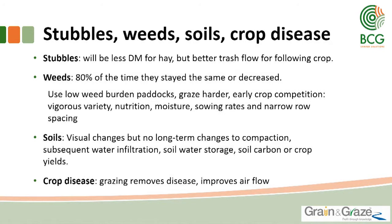And some other considerations. What's it going to do to your stubbles? Is it going to impact your weeds? Are they going to bury more seeds? We're finding most of the time, no, they don't. Whether there's any impact on the soils, and certainly with lighter soils, there isn't. I had a question earlier about pugging, and they actually found that impact, even though it's quite visual, is quite short-lived, and the crop recovers, just performs fine the following year anyway. And also crop disease.